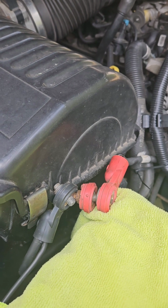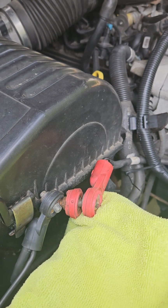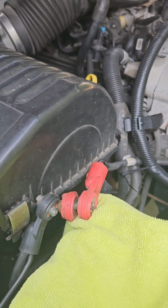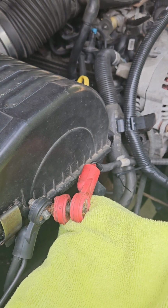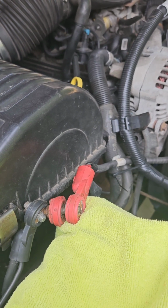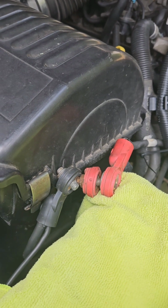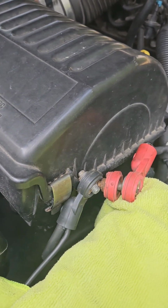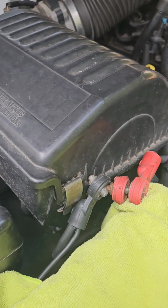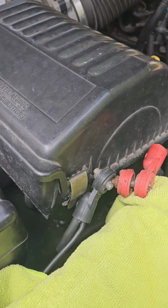The truck drove like a brand new vehicle after the last time it was reset. I mean, it really drove well. And I can't figure out what the issue is right now, other than possibly the ECU just needs to be reset, or you have to use this special tool. So we're going to try this and see how it works, and I will update you and let you know.